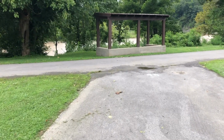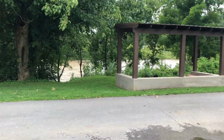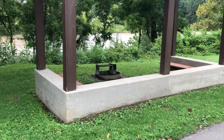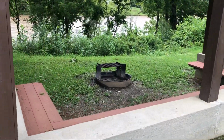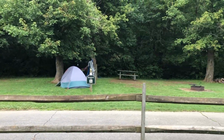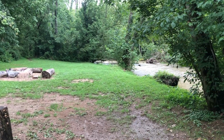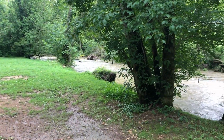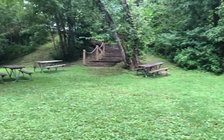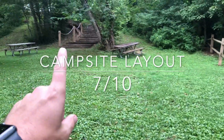You'll find all your normal hookups, and there's also some little communal areas with benches, and there's a deck overlooking the river, little fire pits and stuff throughout the campground, which is great for little communal areas. Additionally, there is a tent area, which is cheaper, but super nice, right next to the restrooms. And then this is right next to the river, a group camping area if you have like a church group or Boy Scout group. So I'm going to give campsite layout a 7 out of 10.